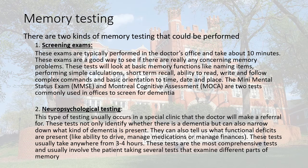Memory testing. There are two kinds of memory testing that could be performed. Number one are screening exams. These exams are typically performed in the doctor's office and take about 10 minutes. These exams are a good way to see if there are really any concerning memory problems. These tests will look at basic memory functions like naming items, performing simple calculations, short-term recall, ability to read, write, and follow complex commands, and basic orientation to time, date, and place. The Mini Mental Status Exam and Montreal Cognitive Assessment are two tests commonly used in offices to screen for dementia.